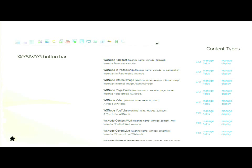To kind of drive home the point, here's that button bar again. You can see the YouTube one. There's an external image, internal image, Twitter, and here are the content types that represent them. Now, this is where I can really go off the rails in terms of deep technical detail.